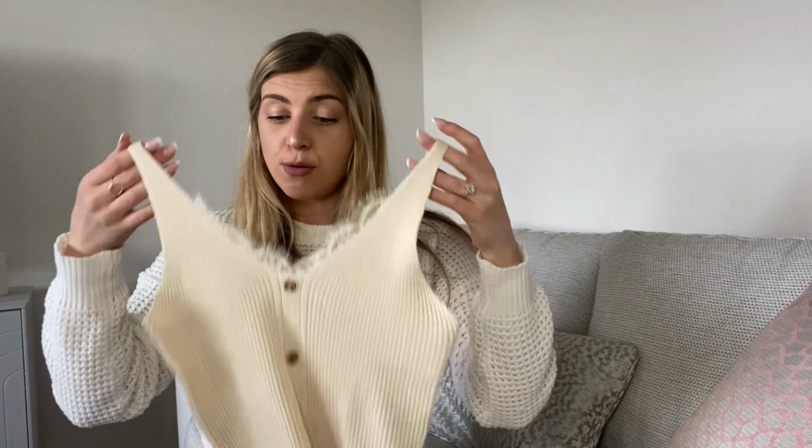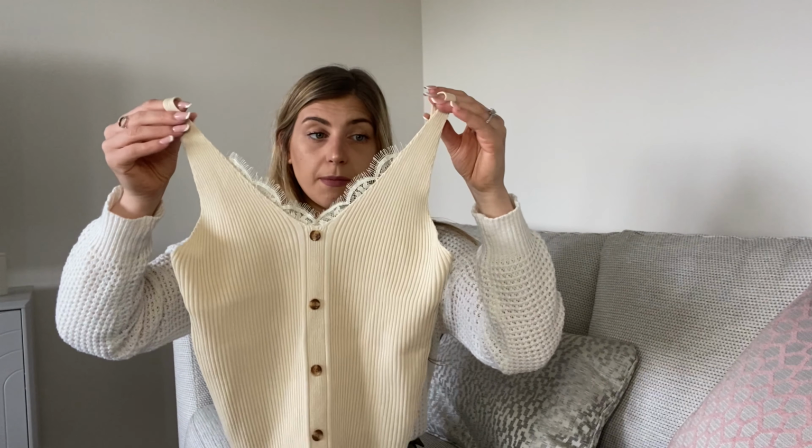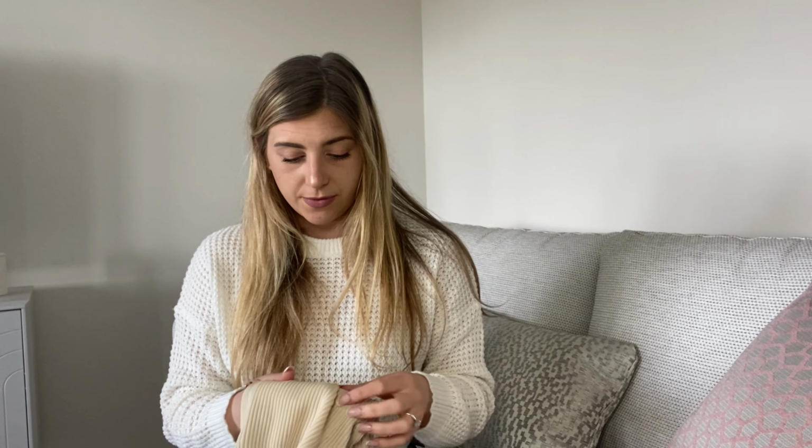Like, those two tops are everyday tops. This is like a special top, and for the price it's a bargain, and it's not going to be see-through because the ribs are really thick. The reviews on this top were really good. That's why I picked it up, and actually I wish I picked up more than one now. But yeah, really lovely material. Hopefully you'll see them on the try on clips, but yeah, really happy with that.